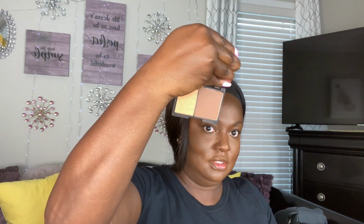Okay, now I'm going to use my contour powder, Sleek. I've been using this for years. And of course, this one is empty. I keep showing y'all the mirror. This is the color, the darkest one. This is the color dark.